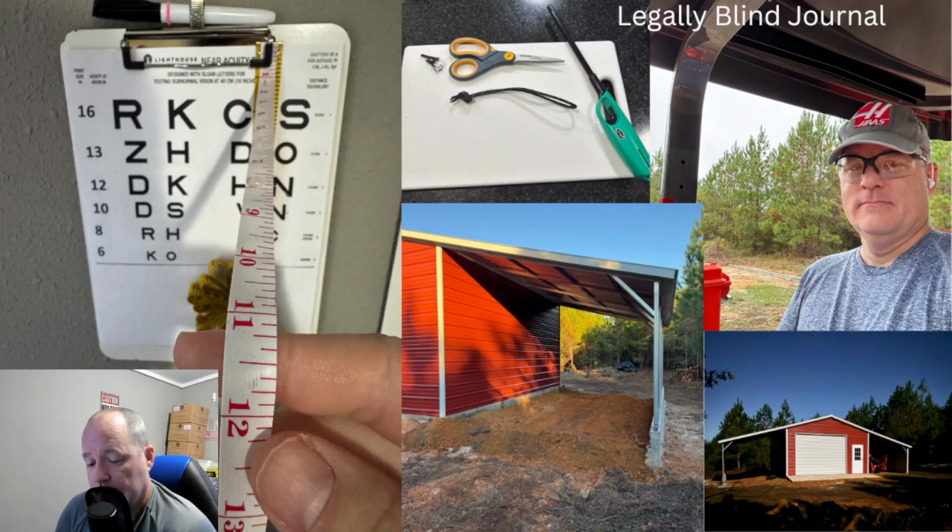Granted, my depth perception being a bit off and my peripheral not being there does create havoc when you're trying to use a lighter to melt the ends and not really realizing how close or how far you are sometimes when it gets to be that intricate. I burnt myself quite a few times during the process.